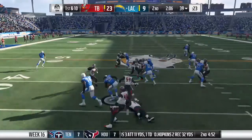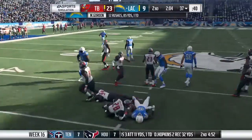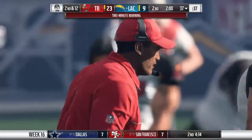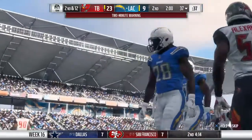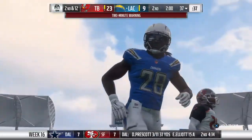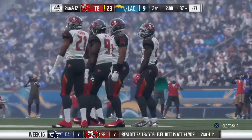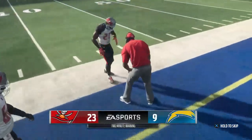Now a handoff. This is Gordon. And the second wave of tacklers is going to get him as they stop him behind the line. It's a loss of 2 there, bringing up 2nd down. 2 minutes remain here in the first half. We'll come back to Southern California after this.